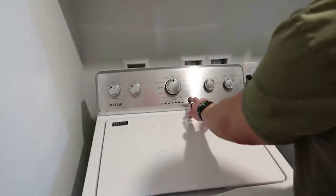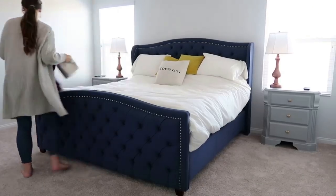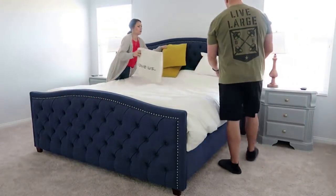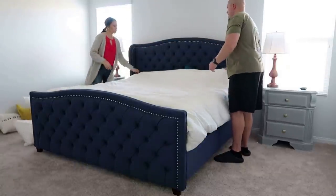It took a little while to get a routine in our new home because there's a lot more space to clean, but we're not like living in the whole home, if that makes sense, but you still have to clean it. And this is the only room that's really set and decorated. It's the first one we started on. It's our master. I love it.